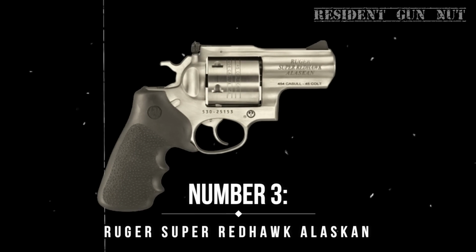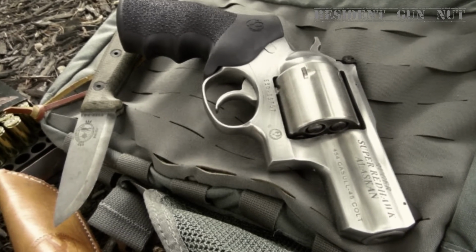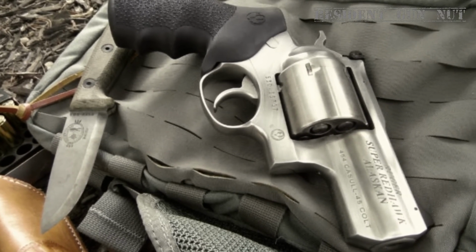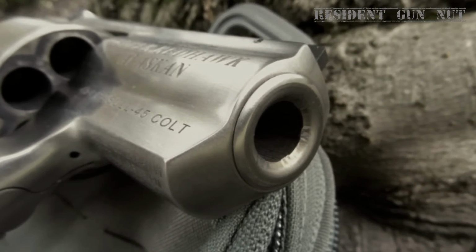Number 3. Ruger Super Redhawk Alaskan. The Ruger Super Redhawk Alaskan is a rugged and reliable handgun that is well-suited for bear defense. Despite its compact size with a barrel length of just 2.5 inches, it packs a wallop.